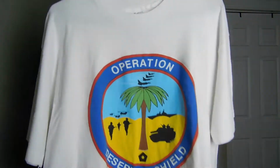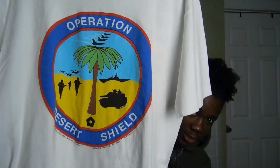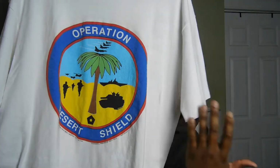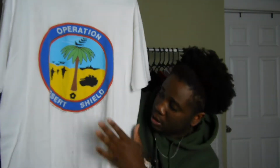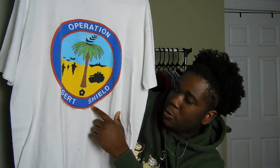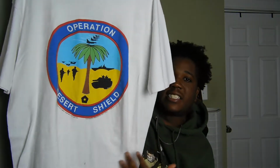Now the first tee we have up is from Locker Room VA, and you guys have heard them before because I have bought from them in the past. And that is actually this vintage Operation Desert Storm tee. Now, as you can see on the front, it does say Operation Desert Shield, and it also has a number, who it's printed by, and this one does say 1990.